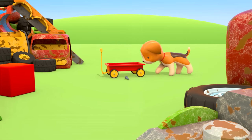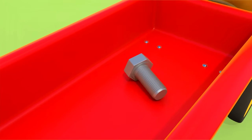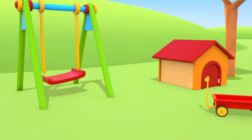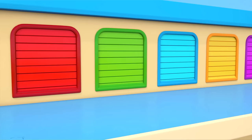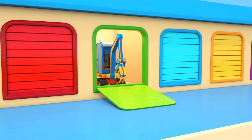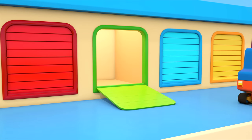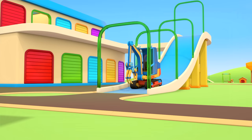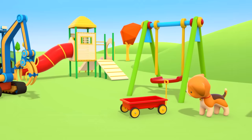What a wonderful idea! Use the wagon to carry the bolt. Do you see the swings broken? That's where the bolt came from, the swing. The excavator with the claw can help fix it. The excavator's coming quickly down the ramp. And now he's at the swings.